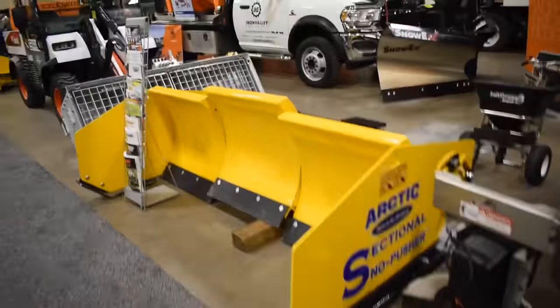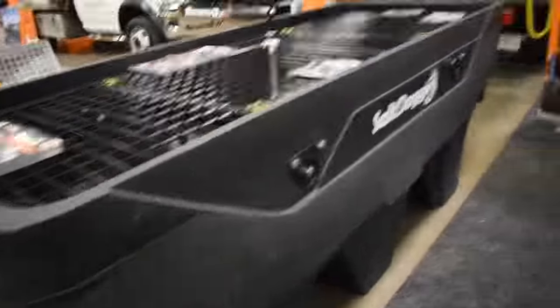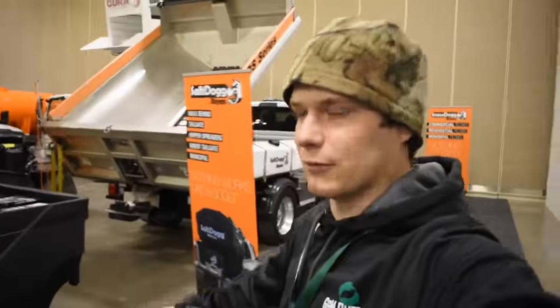Got a little Arctic sectional. It's about a little 6 or 10 footer salt dog spreader. I think this is the same spreader we have. Overall, it's been good so far.